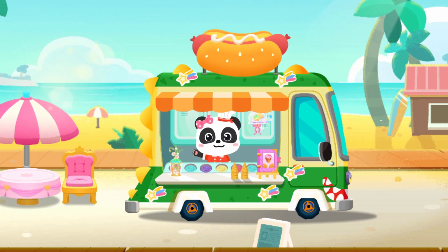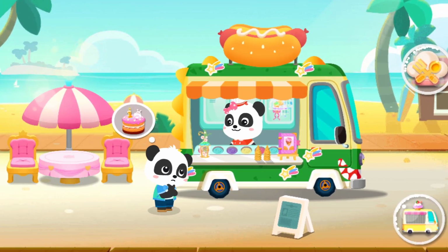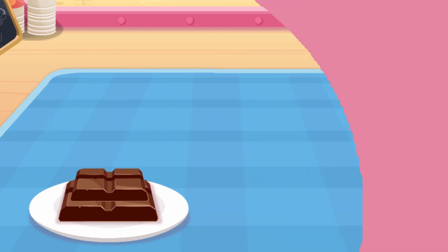Hi, welcome to Mew Mew's ice cream truck. Oh, the customer seems to be here. Welcome. What should I order? Sandwich cake. Chocolate.